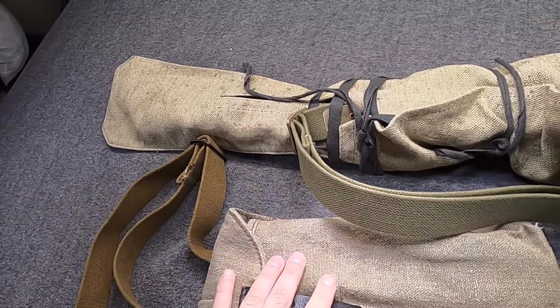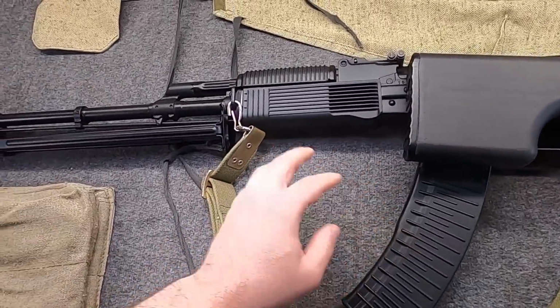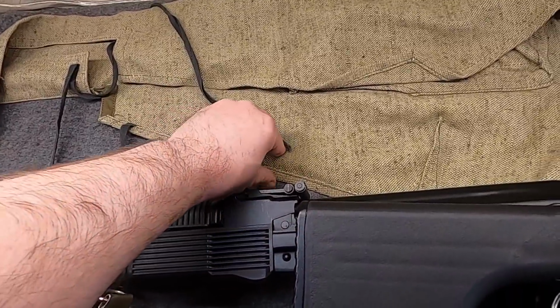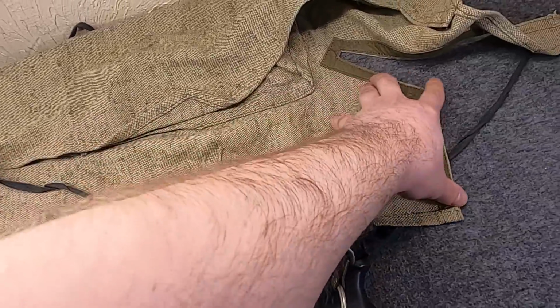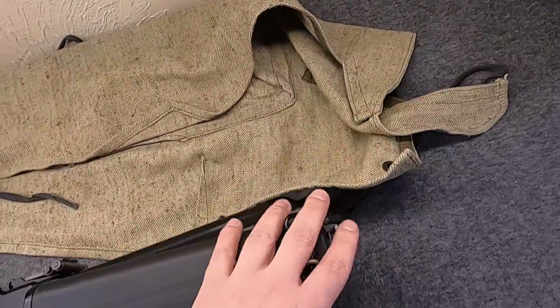So with that, the rifle itself. And now out of the case. It has more straps than the standard one, and it kind of has an interesting rear section here for the pistol grip area.